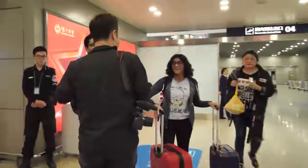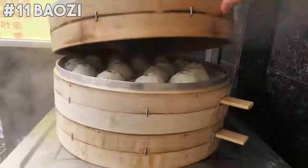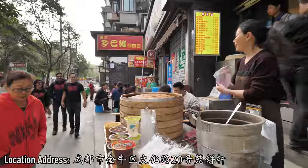And first up, after picking them up from the airport, we brought them right away to start the day the right way in China by going for classic Chinese breakfast baozi. So I know you guys wanted to try baozi, right? Yeah, absolutely. Awesome, here we are.